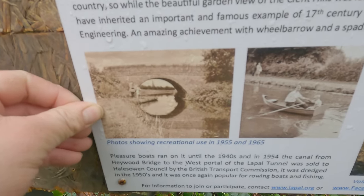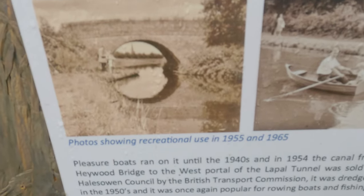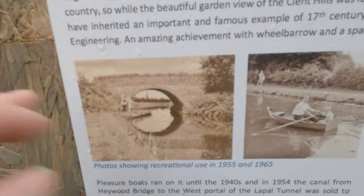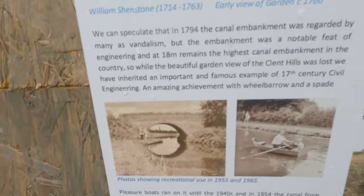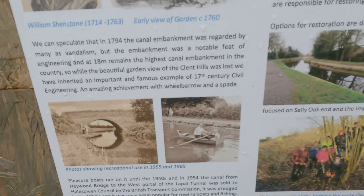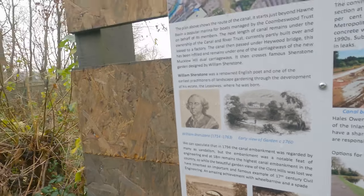I think that one is actually along, actually I don't know where that one actually is. Actually no, I'm guessing that's probably down the Netherton line, I think, because I do recognise the bridge. I could be right, it actually might be down there. But let's get down the canal, and have a quick look, see what's down here.